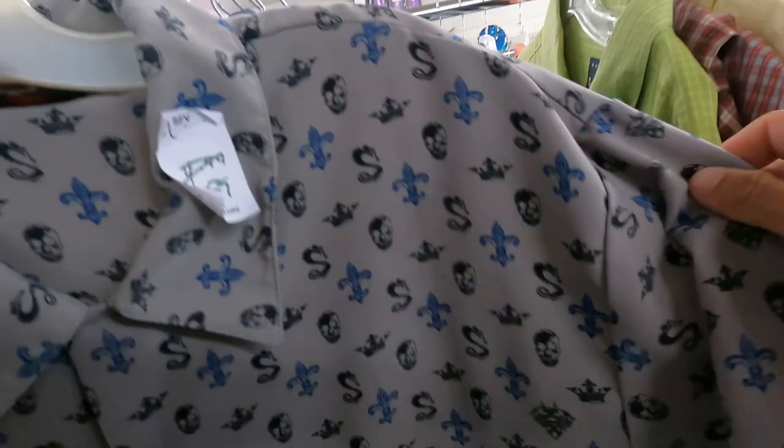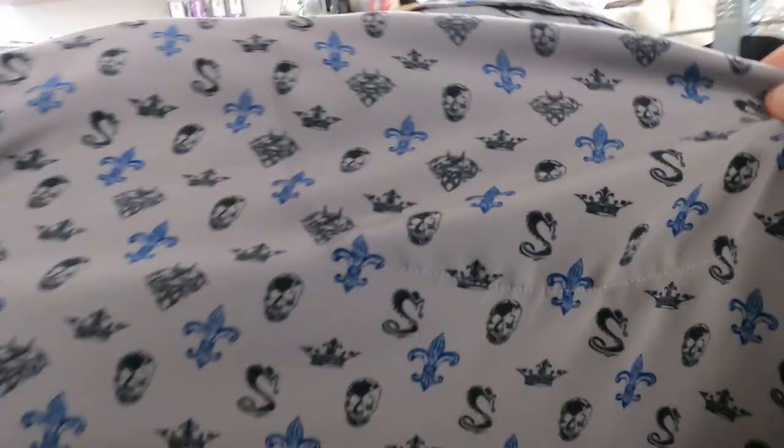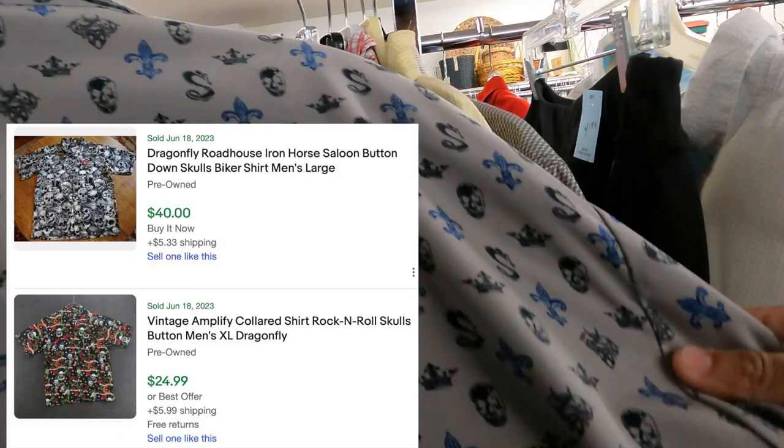So this logo is Dragonfly Clothing, but people didn't know because it's been here a while. It's been dropped down in price. I love that it's an XL. That's going to help it sell. Gold, dragons, and crowns. That's going to be a good pickup. I think there's even a crest in there, so we're definitely picking this up.